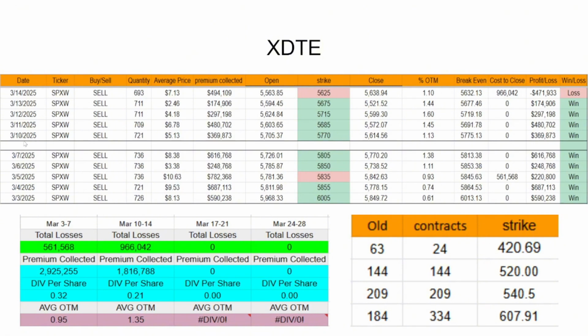And then the trade week of the 10th through the 14th, we took another loss Friday. I think all of them lost on Friday, so that was a pretty big rally. And that one was 1.1% out of the money, and we still got blown out, so they went pretty far out. So not gonna hate on that one. Alright, and this loss was 966,000. So that one kind of hurt more because the premium was a lot less.